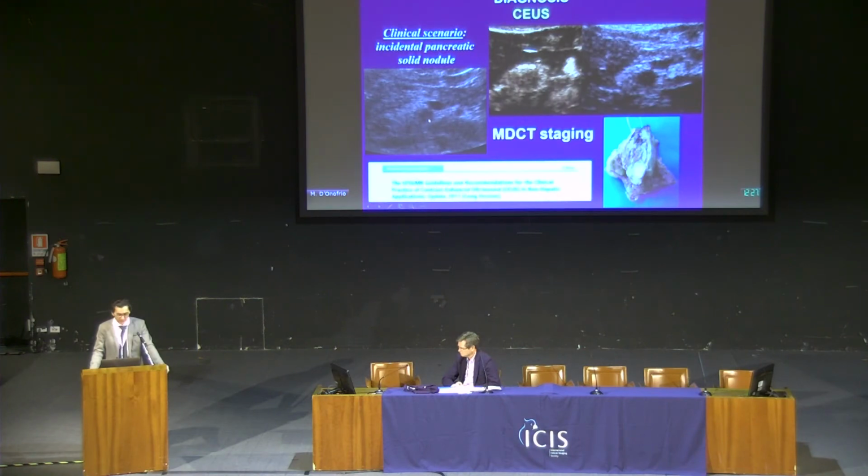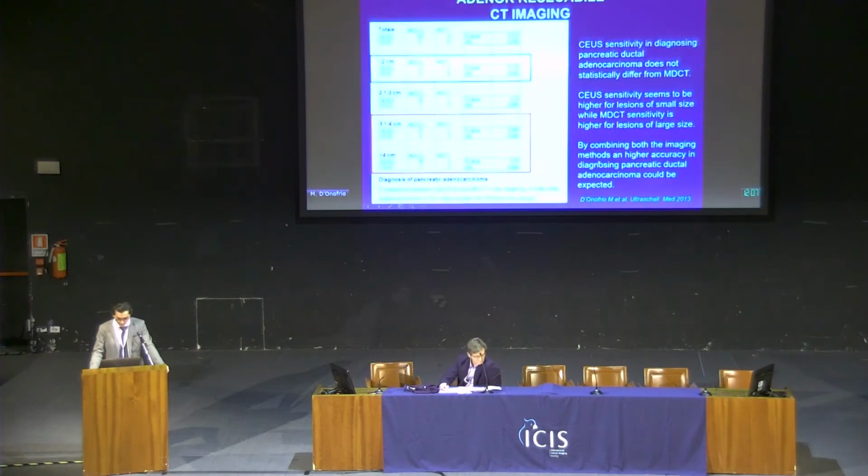Only one slide to say that we can also inject contrast. It is not present in all the countries, but we can have the injection, and this is a small lesion in the uncinate process of the pancreas, which results to be hypovascular, hypoechoic. It was a ductal carcinoma at the end.